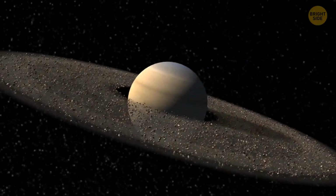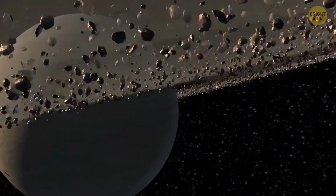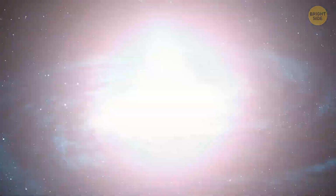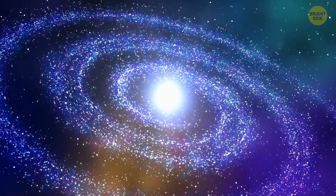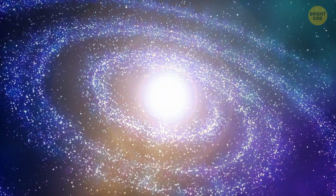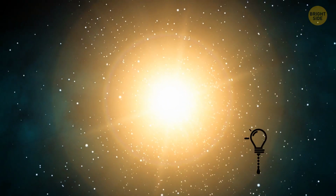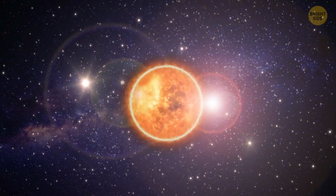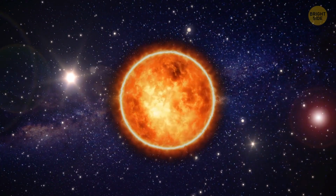Later, there appeared a disk similar to what Saturn has, but it was made of entirely different substances. And right in the center, there was the ball that eventually became the Sun. A protostar is a young star that's still gathering its mass, and that's exactly what the Sun was before the temperatures and pressures inside of it lighted up its core. Millions of years later, it became the Sun we see every day.